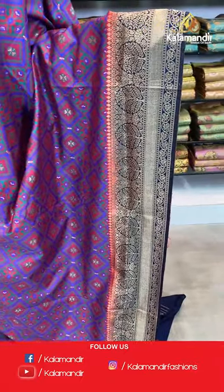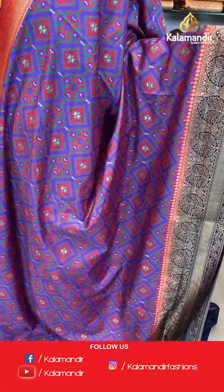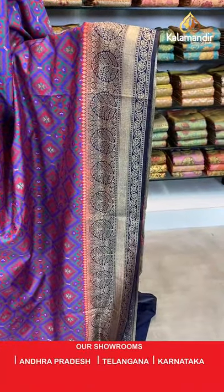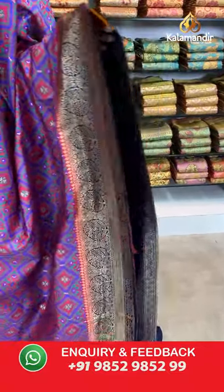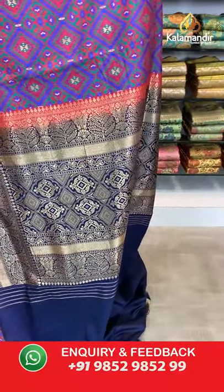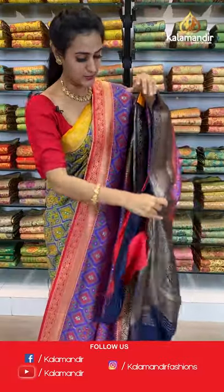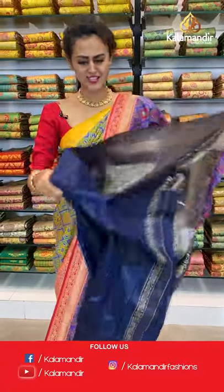Coming to the body, you have got a lovely Ikkat print. And the border is contrast. And the pallu is contrast zari woven. And here comes the blouse, which is an amazing contrast blouse. Nice and lovely, nice and beautiful.